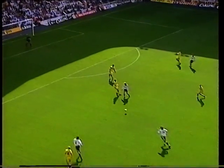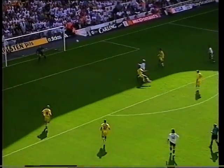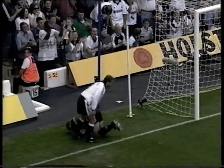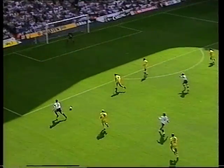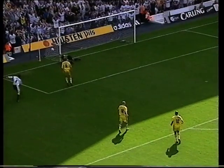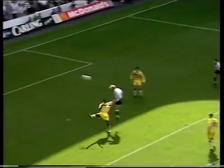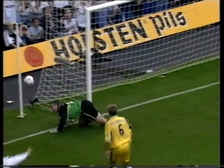Taricco again. Steffen Iversen does really well. And a chance now for Tim Sherwood. His cross comes back for Iversen. And a really good diving save by Nigel Martin. He got real power in that header, Steffen Iversen. And Nigel Martin seemed to hang in the air for a long, long time. And just clawed it away. And it goes behind for a Tottenham corner. Really was an excellent header by Steffen Iversen.